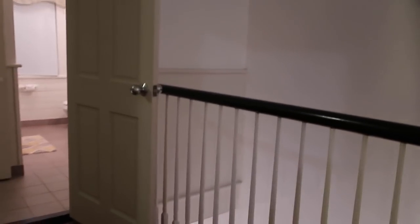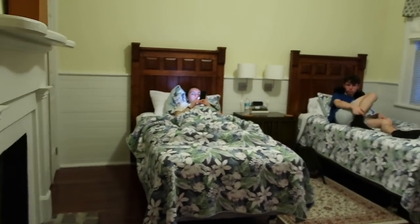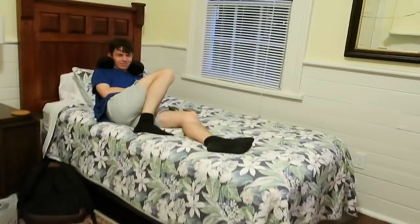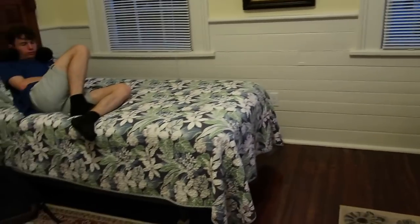And then it's like all these little extra touches, like on the landing. Then the kids' room. Oh, Holly, you're in bed already? You said we can't go out. I haven't done my video though. There's the kids. Louis got his neck cushion on. And they're watching. What are you watching? Captain America Civil War. That room is so cute.